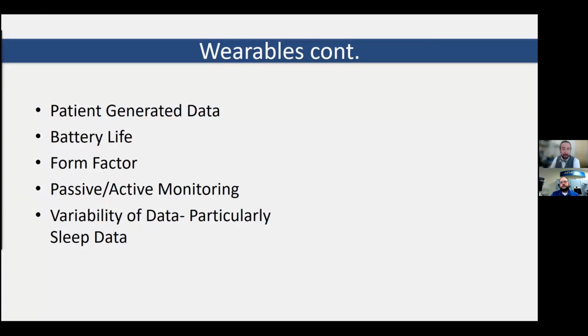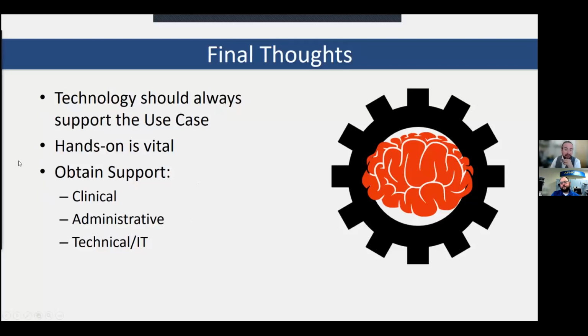So with that, I want to just close up with a couple final questions or comments and thoughts before opening it up to questions here for the last 15 minutes or so.